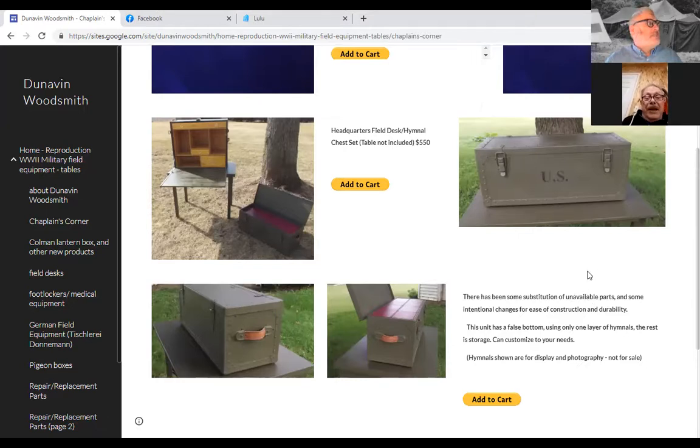Yeah, I have one of these, and it's great. Those are very, very hard to come by. I've only ever seen one original, and there's a few out there floating around, but this really helps fill a role there. And it has a false bottom in it, given the low number of hymnals that are available. I also tell my customer that I can put in a false bottom, and ask him how many books he's got and where he wants that false bottom to be, so that he can store other things in it too.